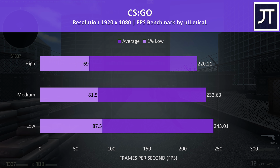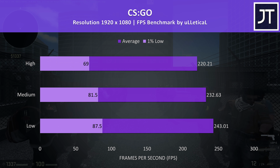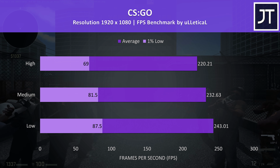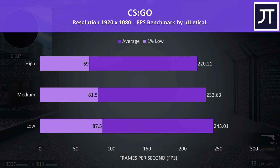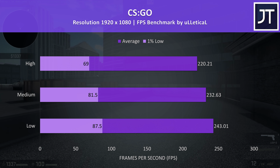CSGO was tested using the Ulletical FPS benchmark, and as a game that prefers CPU clock speed, the results were noticeably lower when compared to an Intel i7 laptop with the same GPU. For brief comparison, the Acer Triton 500 with 90W 2060 and 8th Gen i7 got very similar 1% lows, but was 20 to 30 FPS higher in the averages.